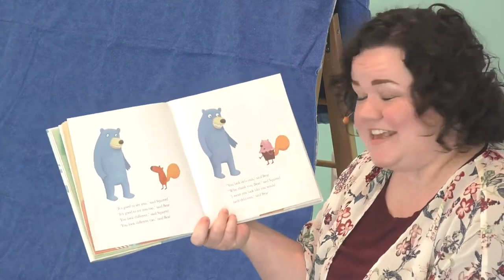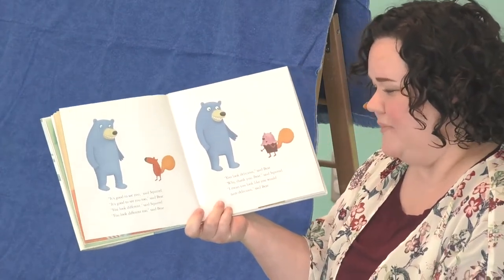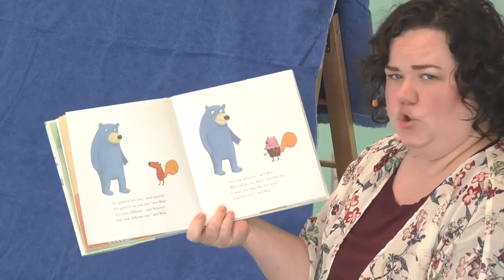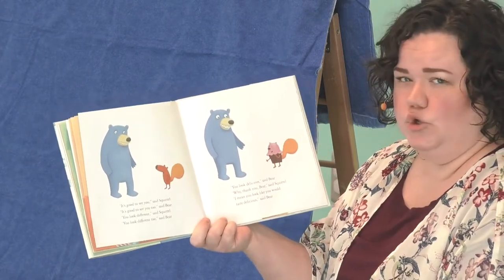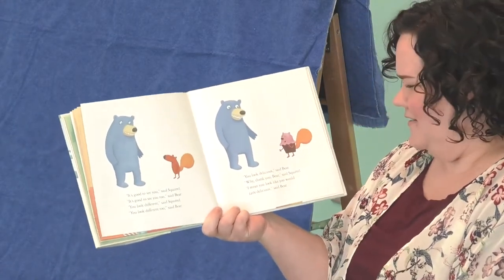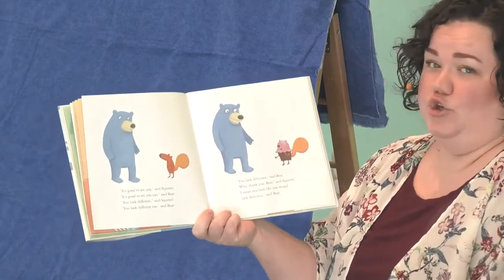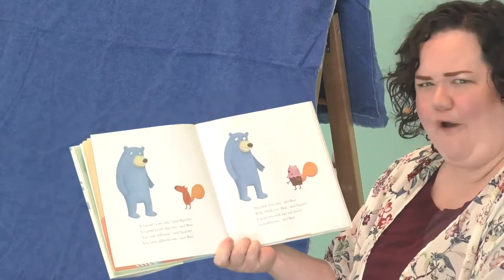"It's good to see you," said Squirrel. "It's good to see you too," said Bear. "You look different," said Squirrel. "You look different too," said Bear. "You look delicious," said Bear. "Why, thank you, Bear," said Squirrel. "I mean, you look like you would taste delicious," said Bear.